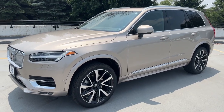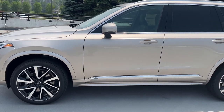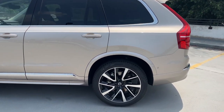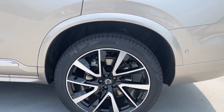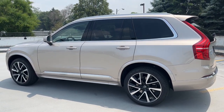Introducing the 2024 Volvo XC90. Enjoy a view of this chic Volvo XC90, the safety-focused luxury SUV with sleek Scandinavian flair. Its inspired design, premium comfort, and satisfying performance make each journey a delight.